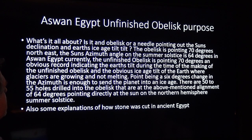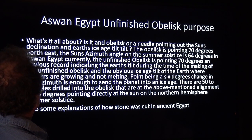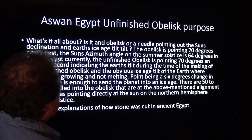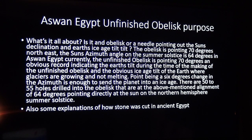Is it the obelisk or a needle pointing into the sun's declination and Earth's ice age tilt? Still got the incorrect grammar here, or double words. But anyways, the obelisk is pointing 7 degrees northeast. The sun's azimuth angle on the summer solstice is 64 degrees. All right, remember that. In Aswan, Egypt, currently the unfinished obelisk is pointing 7 degrees.